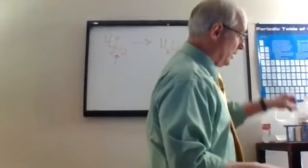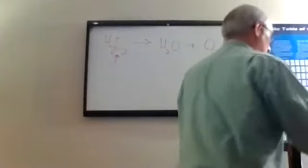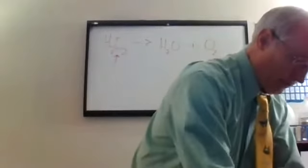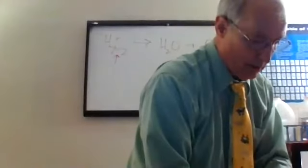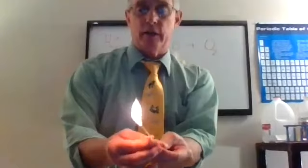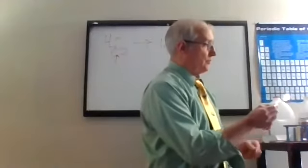I'll just set it right there in my little test tube rack, and I'll get myself a wood burning stick. Okay. Here we go. We need a match, and we'll fire this thing up. All right. There we go. What I'm going to do is let that wood-burning split become a glowing ember. Now, before we do that, watch.